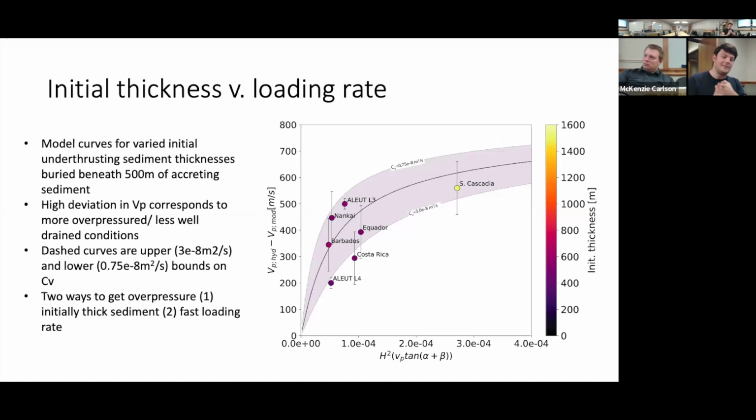Basically what this is saying is that if you have an input sediment thickness that is quite high, after you get past a certain point, you wouldn't expect the residual VP to change a ton. Whereas initially, if you have thinner input sediments, so down here at this part of the plot, you have sediments that are relatively thin, that are being loaded quickly. And so basically what this is saying is that there's 2 ways to generate that overpressure, which is either your thick sediments or your fast loading rates.